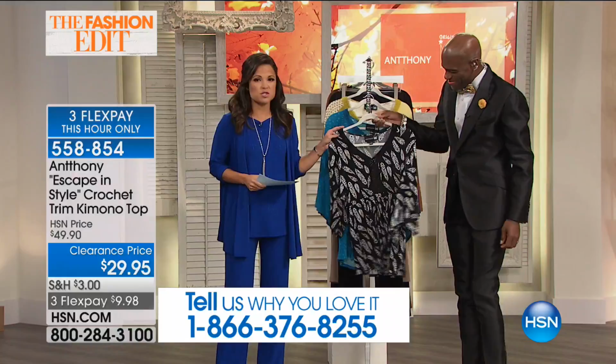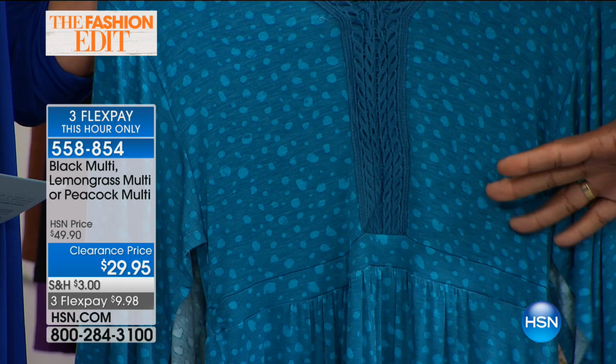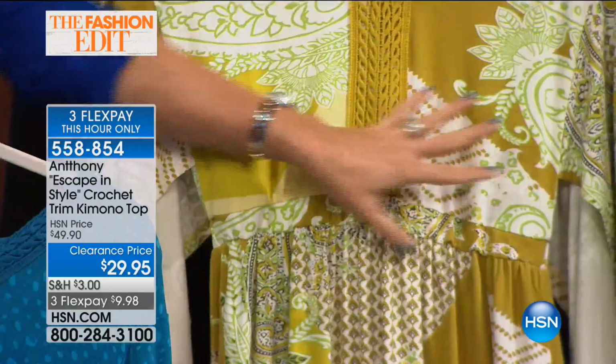So this is your black multi. It's got this beautiful feather design, which I love. And then here we have the peacock. Like a peacock, true peacock feather color with shades of that teal to jade combination. And then you have the self-color ribbon around the neckline. Love that. And then one of my favorites is this lemongrass multi. Oh, look at these shades of just the yellows and the greens. It's just a beautiful, beautiful color combination.